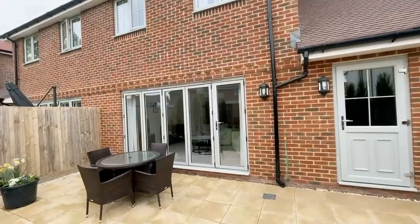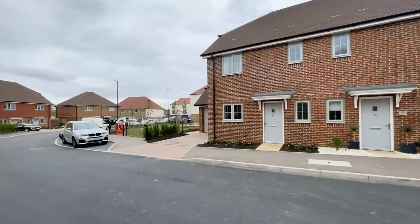So that's it, that is 13 Dadswell Drive. We hope you like what you see, but of course if you have any questions or want to know more, please don't hesitate to give us a call.